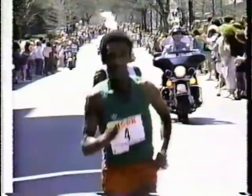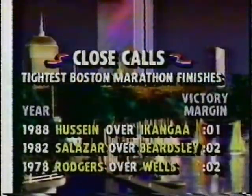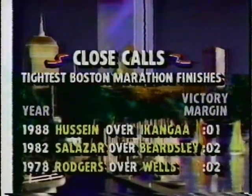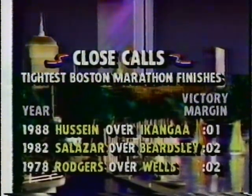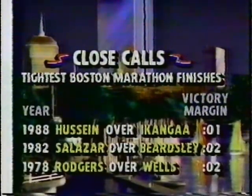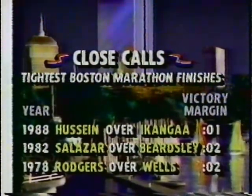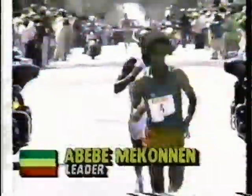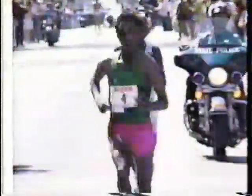Now, Mekkonen, is he a little ahead here? Has he widened it? I don't think so, but he better start putting the screws down real soon. I don't think either one of them wants to come down to a sprint finish. John Tracy, in my opinion, has just got too much ground to make up. Three closest races: 1 second last year. We thought it would be closer. 2 seconds, Salazar, and another 2 second race. Well, we've got a barn burner here today. I love when a long race comes down to a foot sprint at the end. John Tracy's got too much to make up.